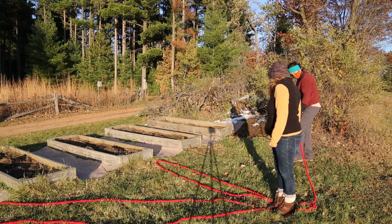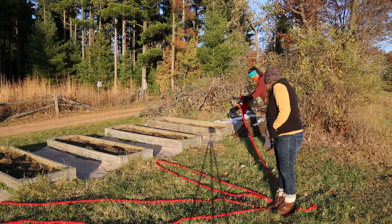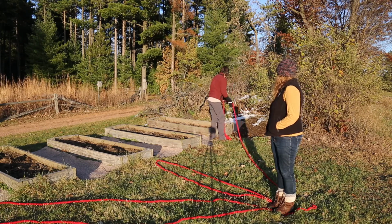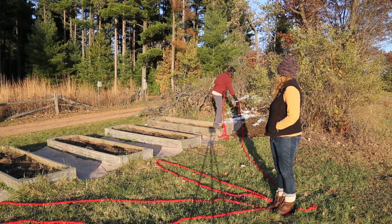Last measurement of the day, your evening check-in. You and your partner need to head back out to the same spot you were at before. Have your partner start at your feet again, trace around your shadow, and they'll end back at you.